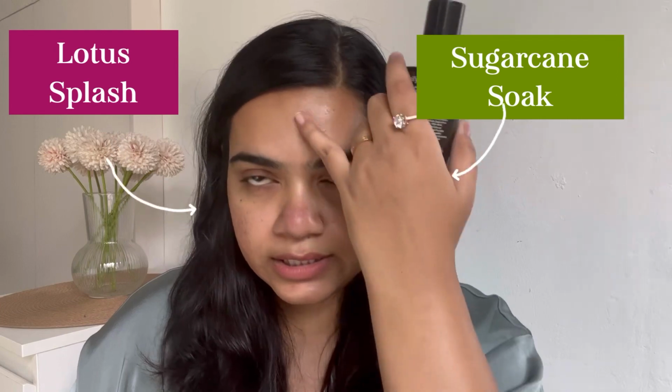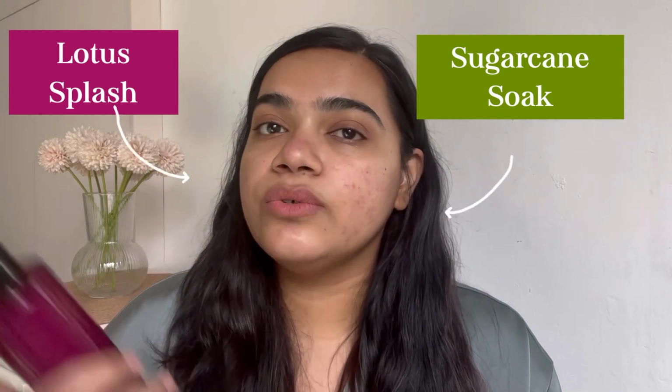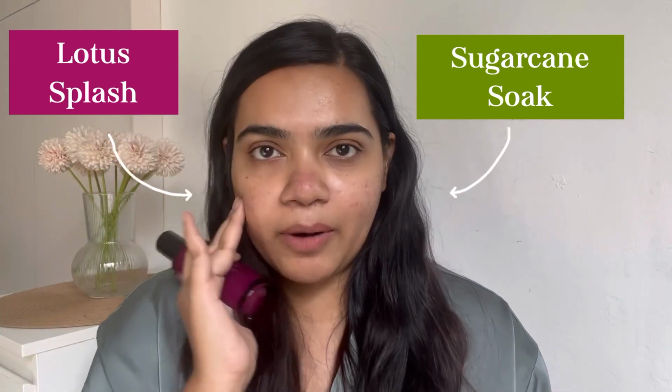Now what I'm going to do is use both of these on one part of my face and see how it differs, so that I know exactly whether it actually differs or not. I'm going to use the Sugarcane Soak on the left part of my skin, which is this one, and the Lotus Splash cleanser on the right part of my skin and see how it differs. So let's go and do that.